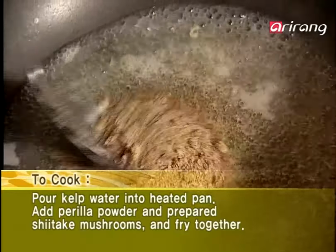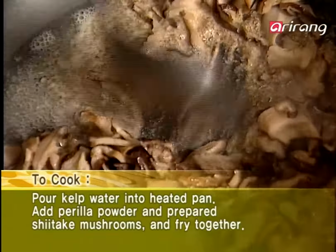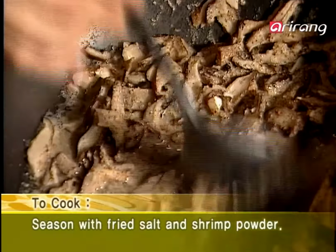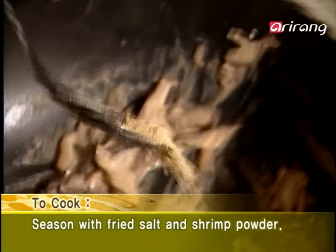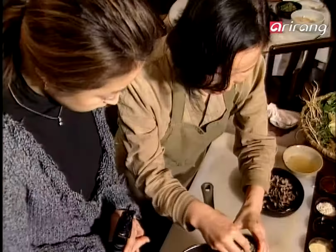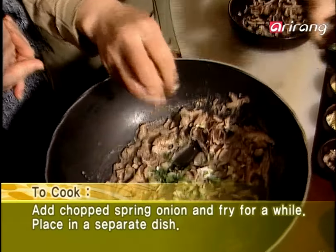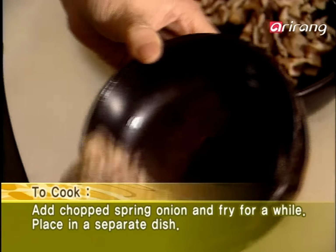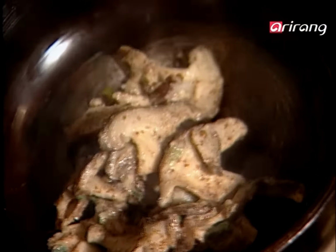Now to prepare shiitake mushrooms. Add perilla powder and shiitake mushrooms to kelp water and fry everything. Season with fried salt and bring out the taste with shrimp powder. Finally, add chopped spring onion and fry. Turn off the fire before the green color of the spring onion disappears. Then place in a dish.